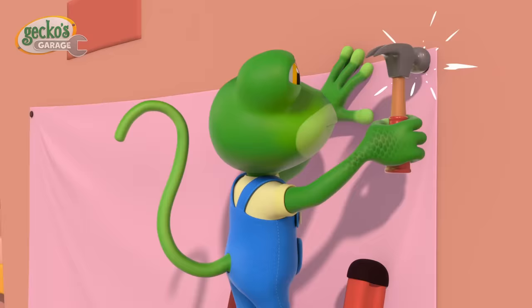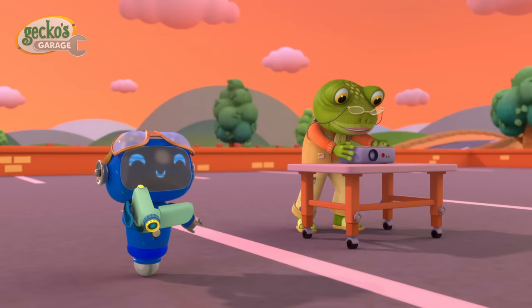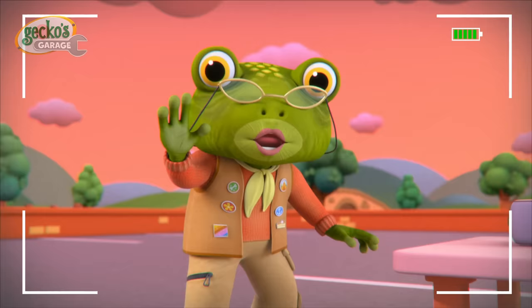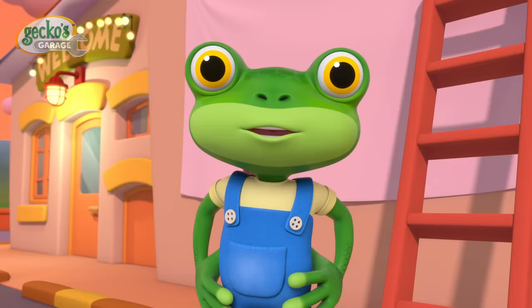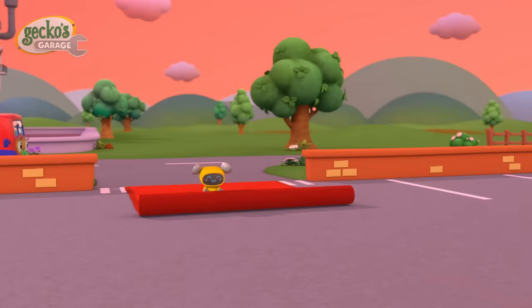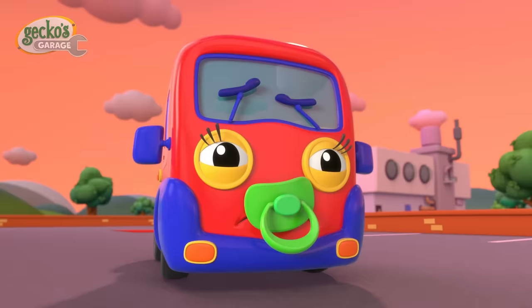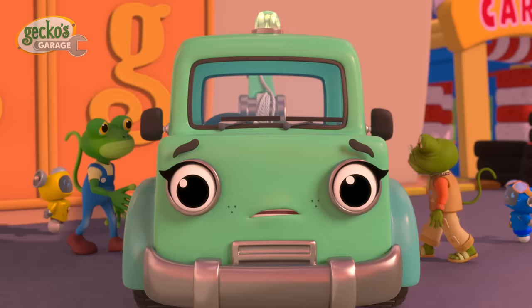Hello, everyone. We're getting ready for movie night here at the garage. How's it looking, Grandma? The screen looks perfect, Gecky. Oh, hello there, Blue. I hope you're getting my good side. Now we just need the truck family to bring the popcorn machine and we're ready. Baby truck! Oh, what's wrong, dear? Mummy truck's in danger! Go, go, Tilly Tow Truck! Baby truck, lead the way!